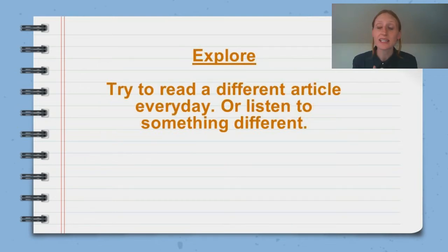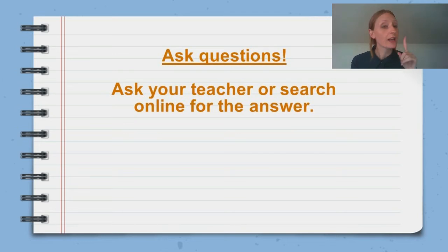So another good advice, a good tip, I should say, is explore. Yeah, try to read a different article every day or listen to something different. Maybe it's not something you're really interested in, but the new vocabulary will help to open your mind more to the English language, to help you understand more, and for you to be more active in understanding. Maybe it's a topic about science. Maybe you didn't know these words. You get new vocabulary when you listen to something different than what you listen to all the time, which is very helpful.